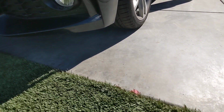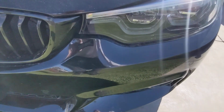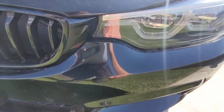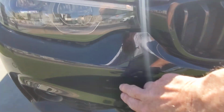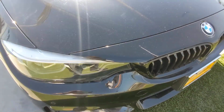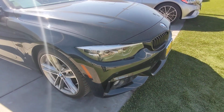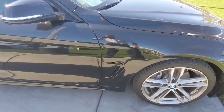Nice wheels, good rubber. Couple little stone chippies there, nothing too serious, not through the paint. Front lip looks good. That's dirt. That's dirt. That's dirt. Like I said, I'm gonna send this car in for a bath. LED lights. Not seeing any marks on it, although it is a little dirty.